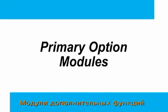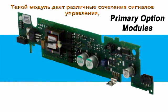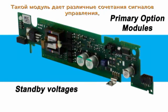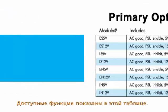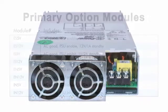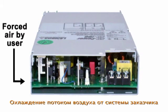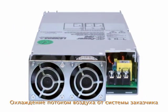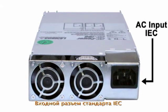Primary option modules. A number of combinations of signals, controls, and standby voltages are available in the form of a 1-slot wide primary option module. This chart shows the various combinations that are available. Internal fan-cooled or forced air cooling provided by the user. Selectable AC input screw terminals or IEC type connector.